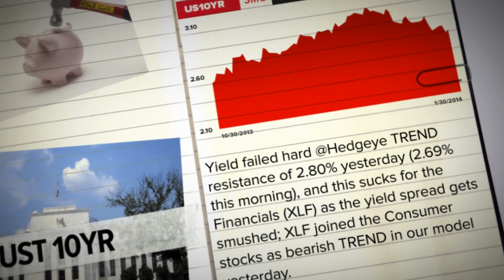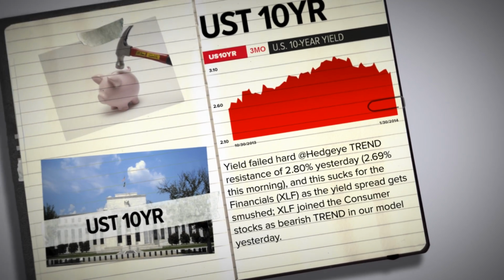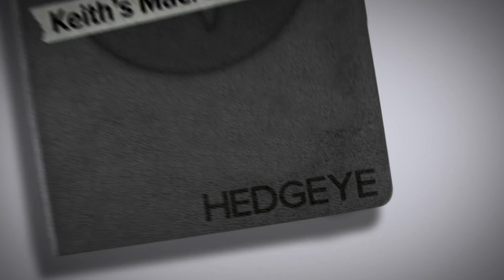And there's really no support below that to the long-term tail line of support for the 10-year bond yield, which is 2.51%. If 2.51% is broached to the downside, I mean, the bond bulls will definitely be back, and they probably should be. So those are your top three things.